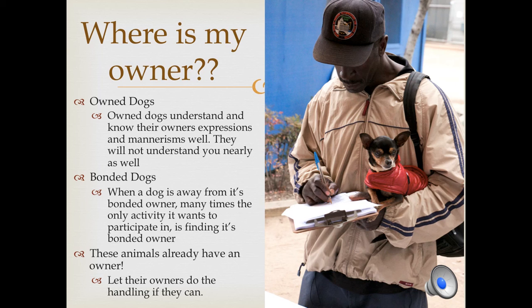And then bottom line, these animals already have an owner. So we do want to let their owners do the handling if they can. We want to encourage the owners to come and check in on their animals during the day so that the animal does get that time with the owner. And this is going to reduce the stress of the pets and minimize handling time for us.